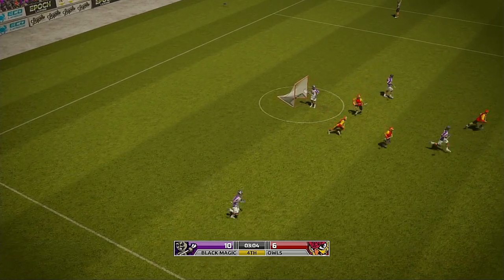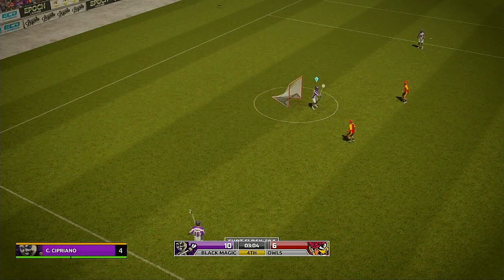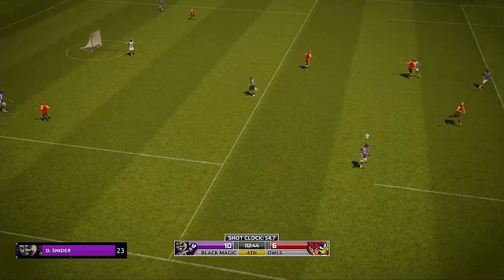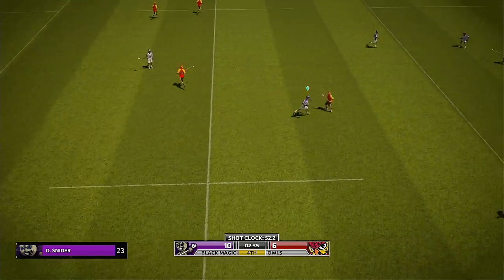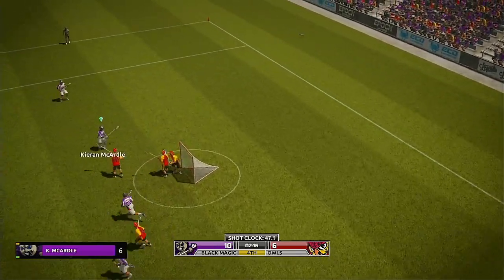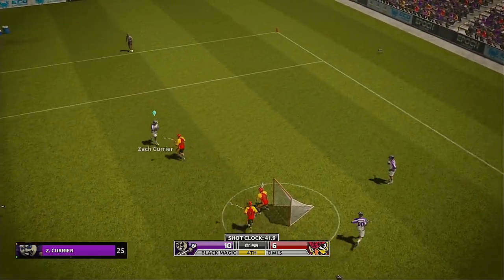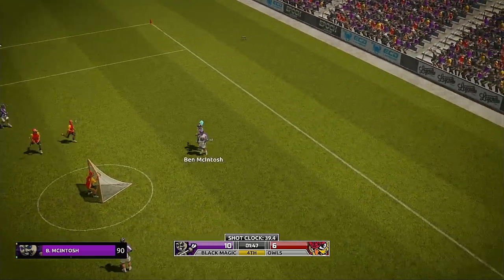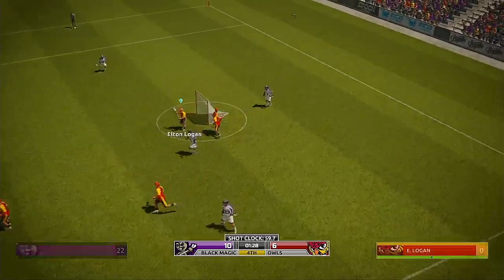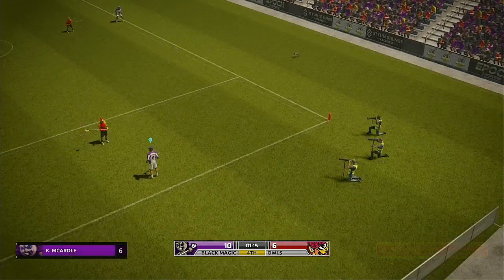Let's see what they can do. Miscalculation there. Sundown gets flagged. Just taking things a little too far on that occasion. 23. Ball side left. Ball side right. Ball side center. Driving in. Ball side left. Here's a take. Logan was all over that one. Logan keeping goal today, doing a reasonable job too.